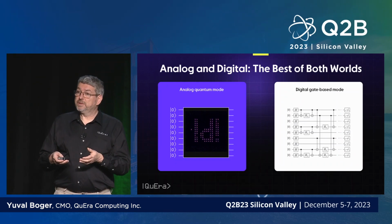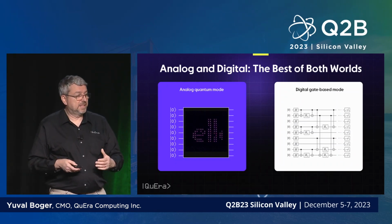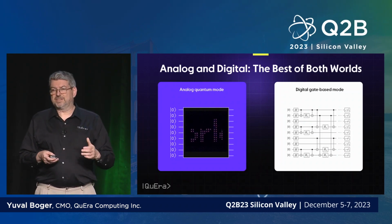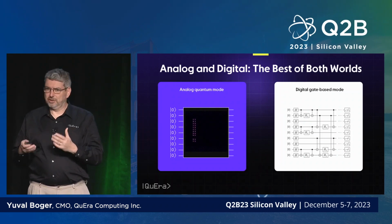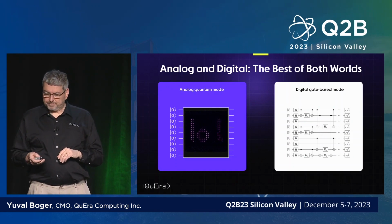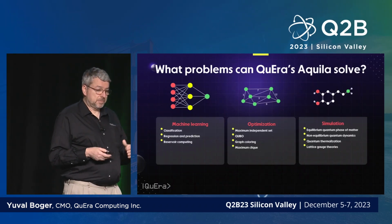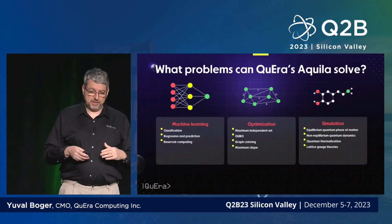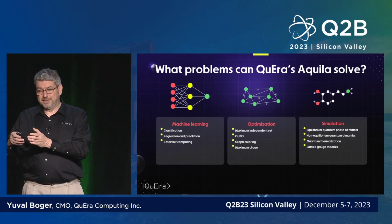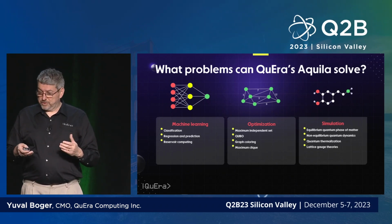And in 2024, we're also going to be introducing a more traditional, universal gate-based mode, so you can use it both in the analog mode, which is fantastic for machine learning and optimization, and certainly simulation of quantum effects, as well as the digital mode. And in this past year, we have worked with numerous customers on machine learning applications, on optimization, on simulation. This experience is going to serve us really well as we get to the next step of doing the same things with logical qubits.